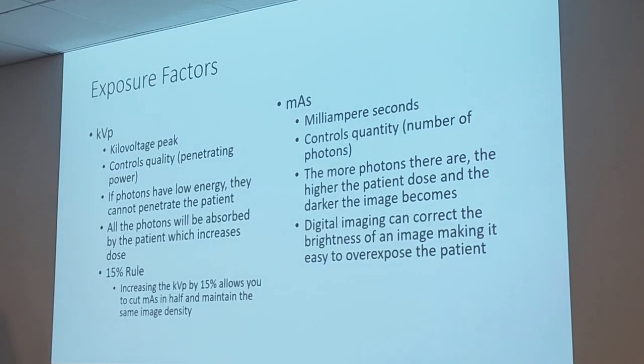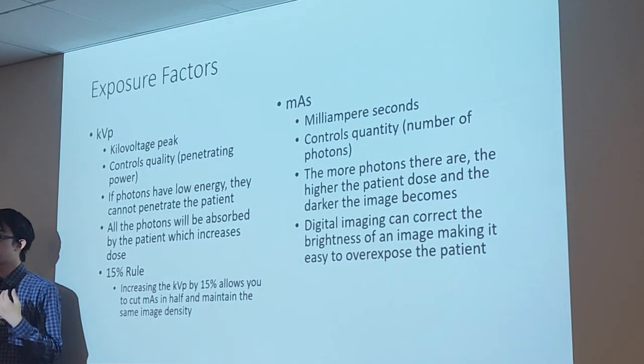So you have a much easier time in terms of energy. You have much more flexibility in the KVP and the mAs that we use. You can use a much wider range and still get a perfect looking picture because the computer will adjust for you.